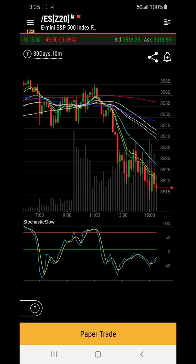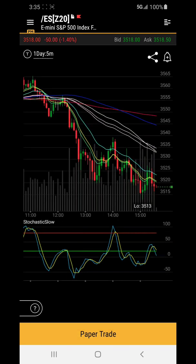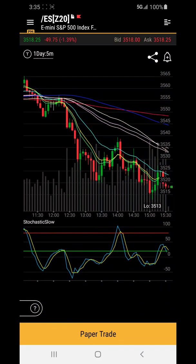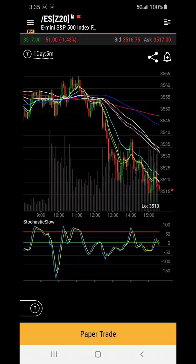Okay, and then the 10-minute, we did go above the green and yellow, but really once we broke down, we weren't able to go through this blue line, which is pretty important. And in terms of the 5-minute chart, once we broke down, we weren't able to go above the new resistance levels, these 3 lines over here. You see those lines right there, the purple and yellow, whatever they are.